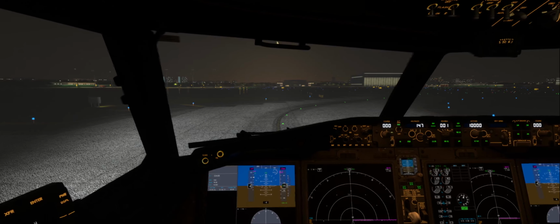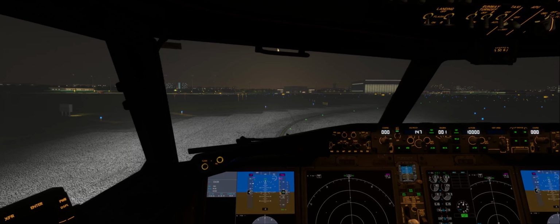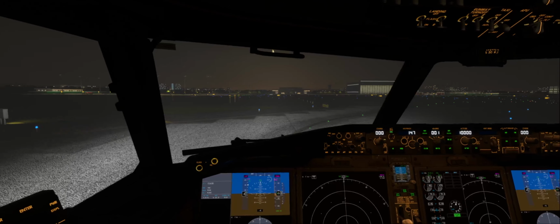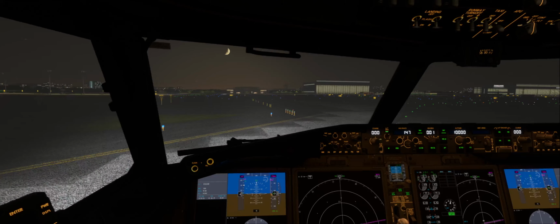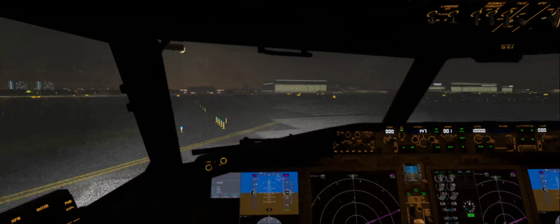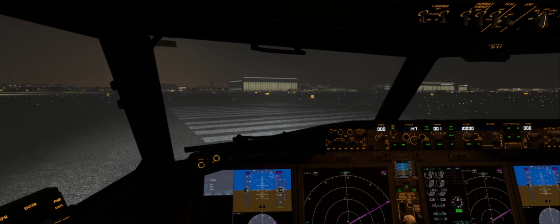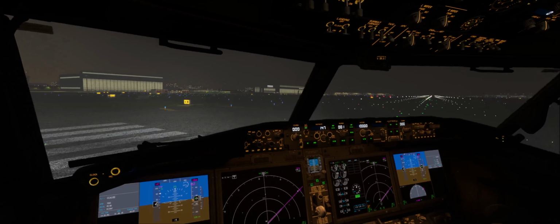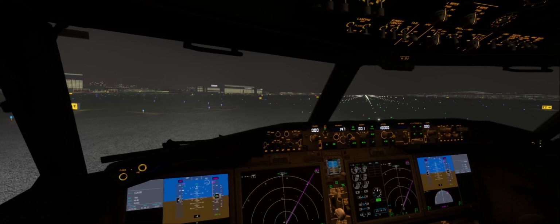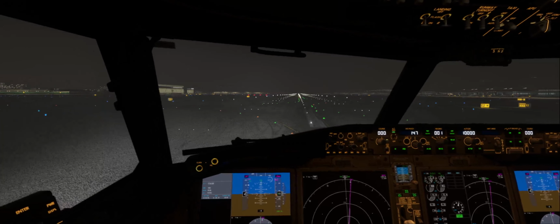Cabin crew, prepare for departure. Air China 100, Captain, cabin crew acknowledged. Departure. Approaching 36 right. On runway 36 right.